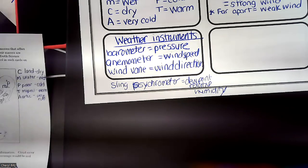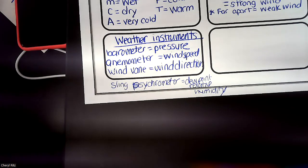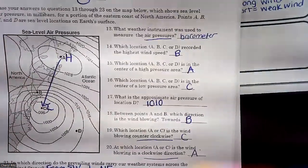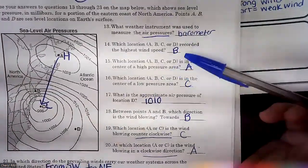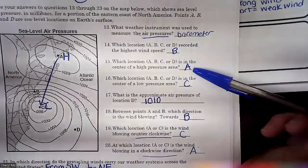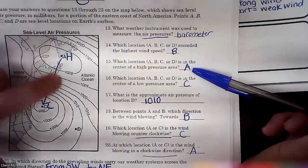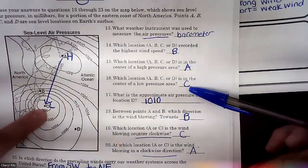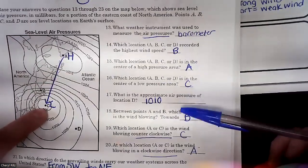You can do it. Oh, and here's the answers in case somebody still has their homework out. Which location is the highest wind speed? That's B because the lines are closest together. Which one's the center of a high? That's A because that's the highest pressure. Which one's the low pressure? That's C because that's the center of the lowest pressure.